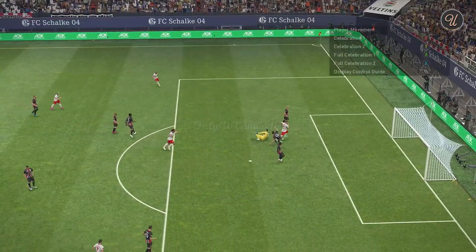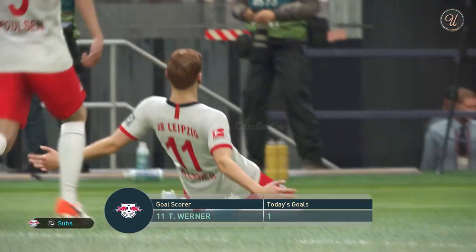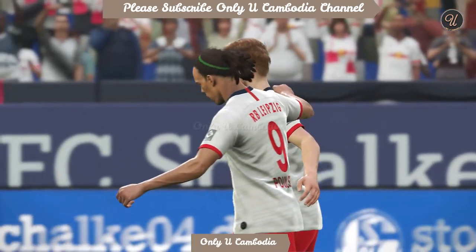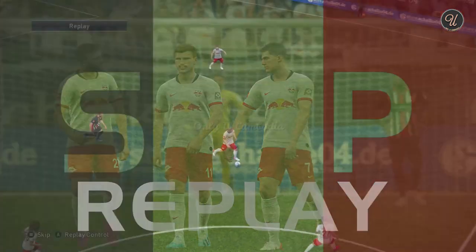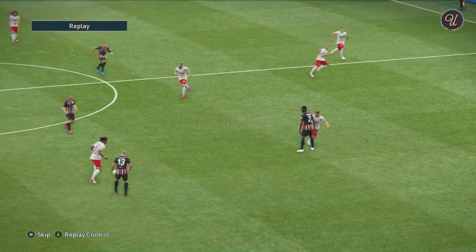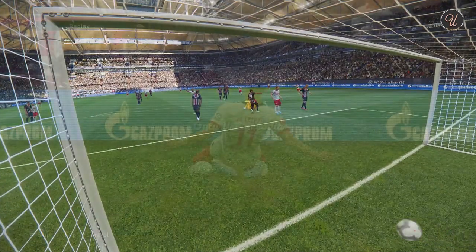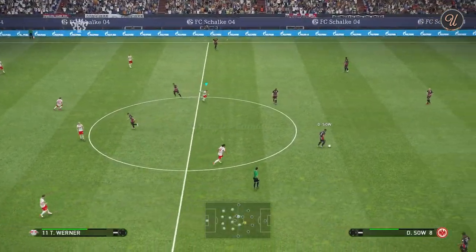He's through now, is he in? Looking to shoot. It's in! Leipzig are really pouncing on any stray passes in midfield. We're talking seconds from interception to the back of the net. It's counter-attacking heaven. Leipzig get themselves into the lead.